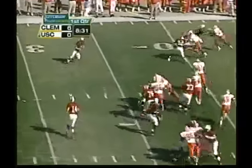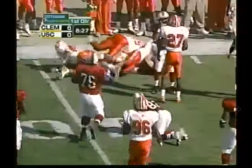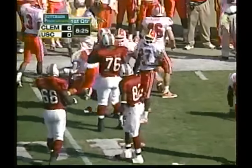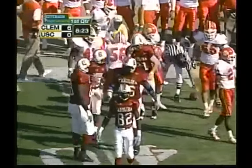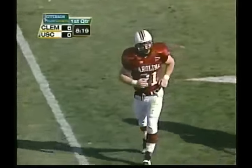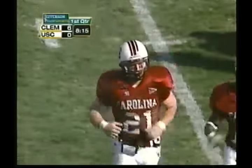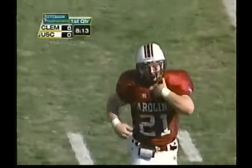Petty out of the shotgun. It's a quick out, and it's Brewer again. Clemson reads it, but he fights off a couple of tackles. Up to the 42-yard line, Chad Carson to help out bringing him down. But another nice game for the Gamecocks, who would like to establish something, a good drive in this game. They trail early by a score of 6-0. Clemson missing their extra point.